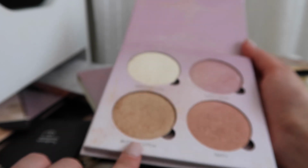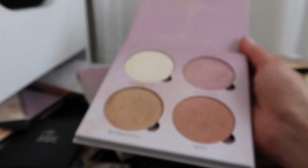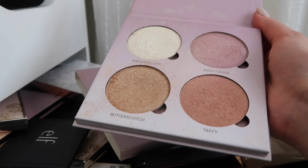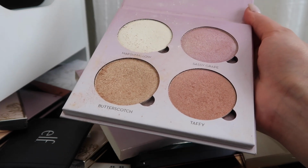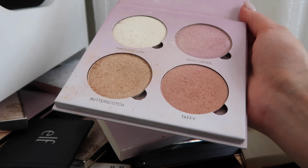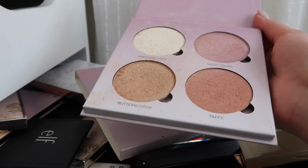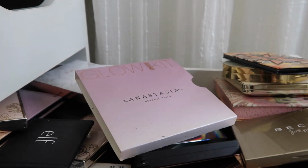I can't remember what it's called, but it's a very similar color scheme. So I really do still like this. It's definitely a more intense highlighter than I have in some of my other palettes, and it has a little bit more glitter than some of my other highlighters, but I still really like this, especially Butterscotch. That's probably my favorite shade.